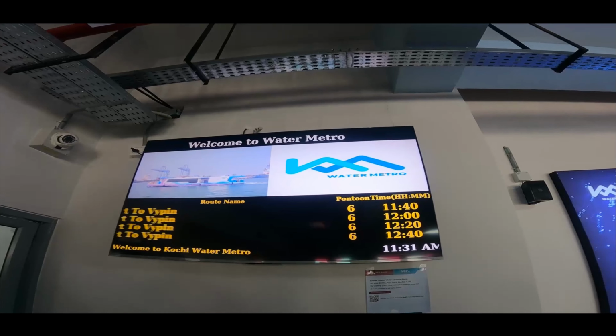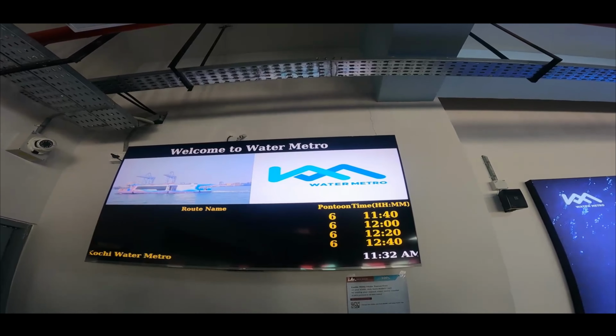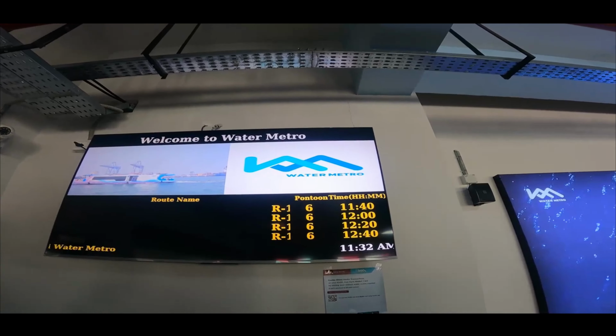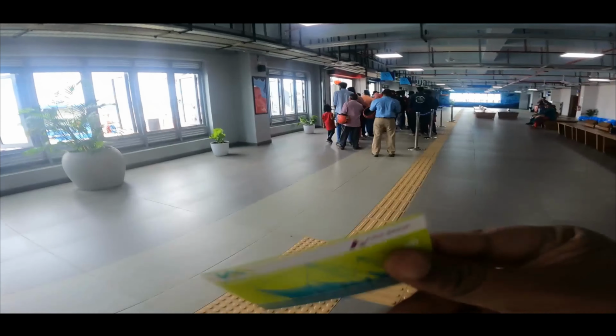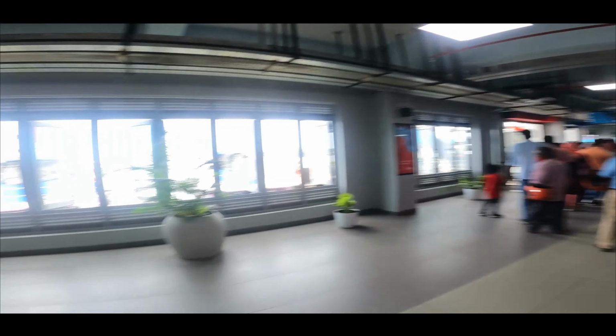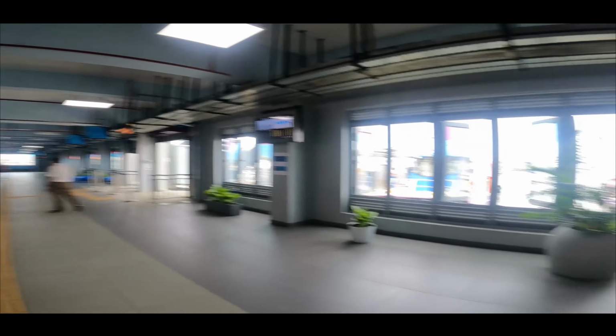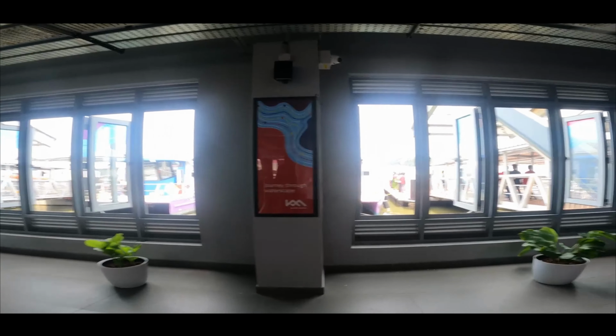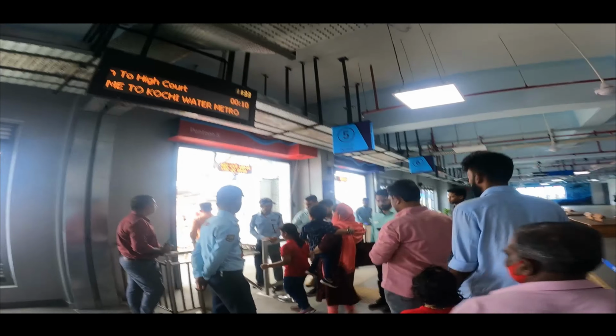The ticket charge is almost 10 rupees and we can see the Kochi Water Metro timings on this display TV. And this is the Kochi Water Metro ticket, and the ticket charge is 20 rupees only right now. Now only the service from High Court to Vypin has been started. In the future it will be extended to more places as soon as possible. So let's enter inside the Kochi Water Terminal.